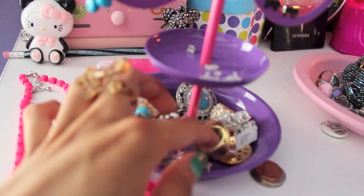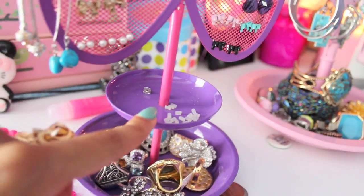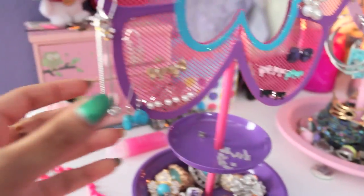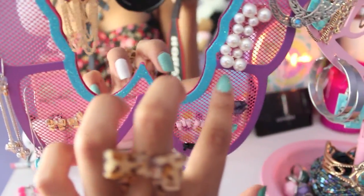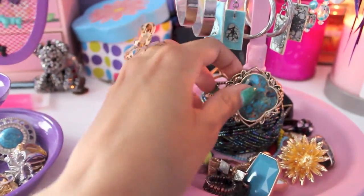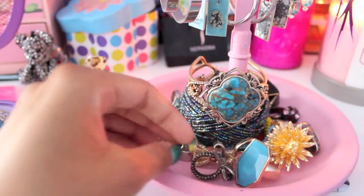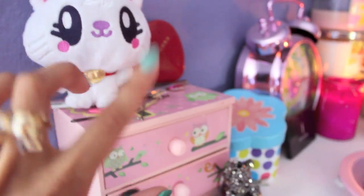And then I have all my rings. This one is brand new, that's why it has the tag on it. And then here I just have back pieces to some jewelry because I don't really know what to put in there. And I have my earrings over here as well. Pearl earrings, these earrings. And then over here I have more rings and some huge bracelets. And I have a lot of bow rings, as you can tell, and these are dangly earrings. And then a little kitty cat Marc Jacobs mirror.